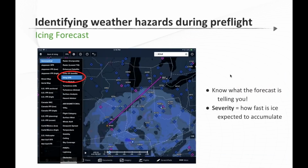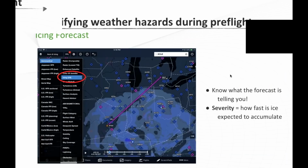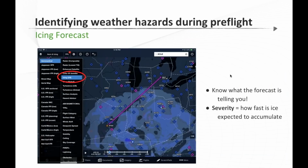Okay, so Scott mentioned icing, something we're always concerned with, primarily in the wintertime, but can happen in the spring and even summer at the higher altitudes. And there's a lot of different forecast icing tools, and given the season right now, we're not going to spend a whole lot of time on it, given that we're approaching the warmer weather. But ForeFlight did add a forecast icing tool to the map layer there that we have outlined in red on the drop down.